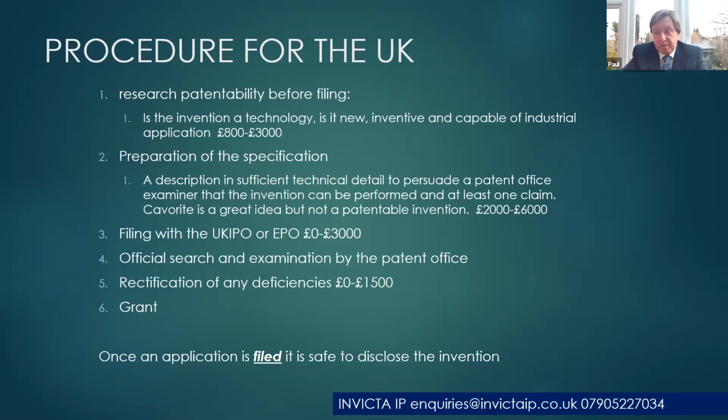If that conclusion is probably yes, then the next step would be the preparation of a specification. That's a detailed description of the technology which goes into your invention in sufficient detail to be enabling to a person skilled in the art. So you have to have something where you can actually provide a formula, a detailed process.